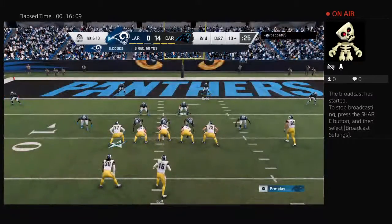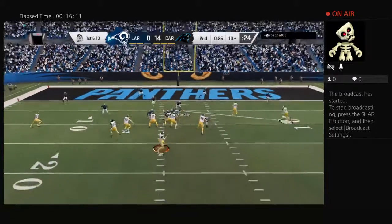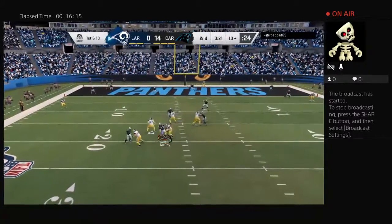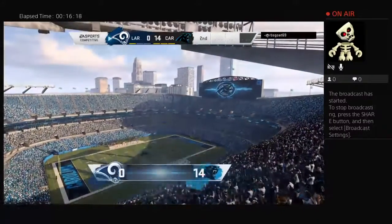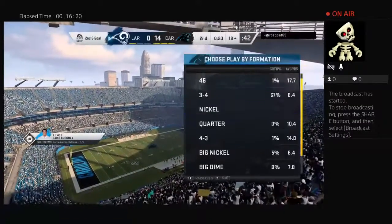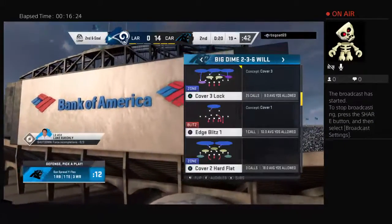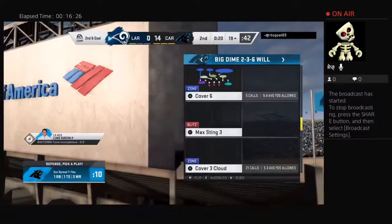2 big plays in succession. Not sure this D knows what hit him, but now they got to get ready. It's 1st and goal. They fight him off. But now he's swallowed up and taken down. Now the Rams will signal for a timeout, their second, as the clock will stop with 20 seconds to go in the first half.